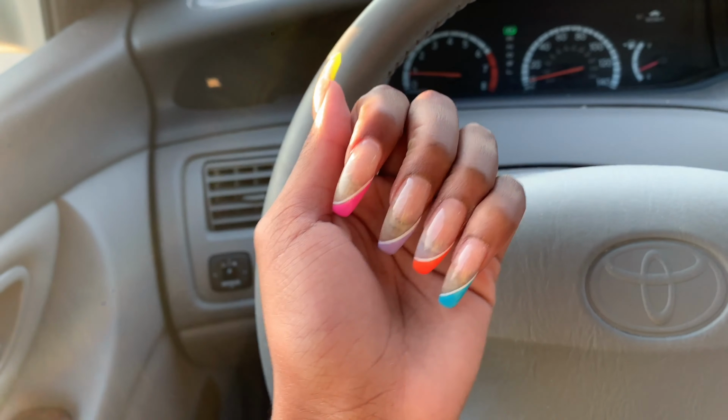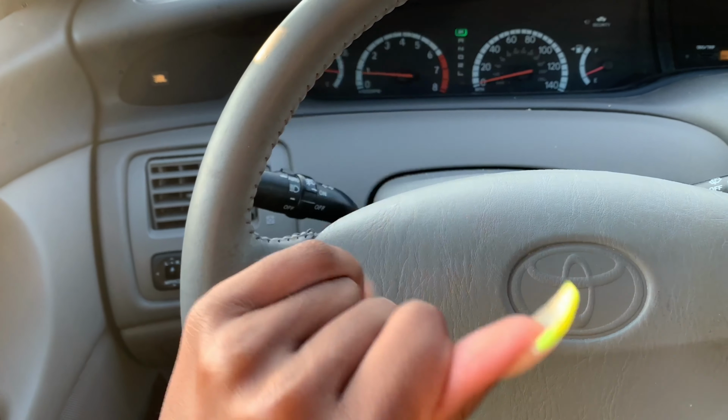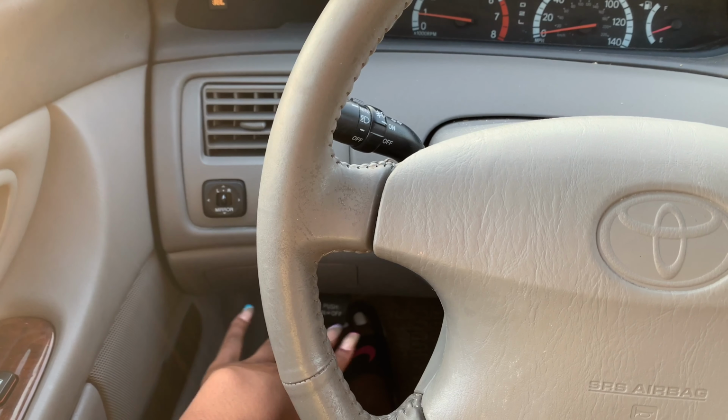Okay, this is the finished product. A nice little cute French, but had to spice it up a little bit. And then I got white toes, as you can see. Y'all, the sun and I are a little beefing because she's a little too hot, but the glow, I really love it. And the nails, much needed.